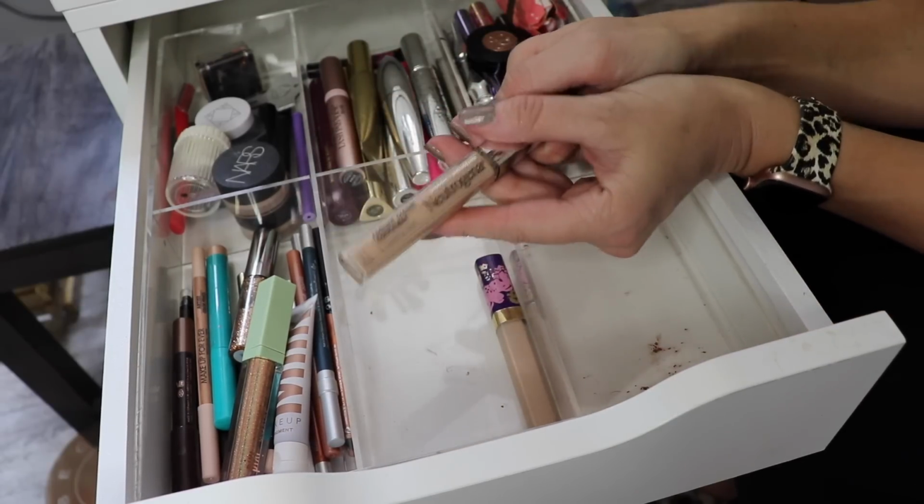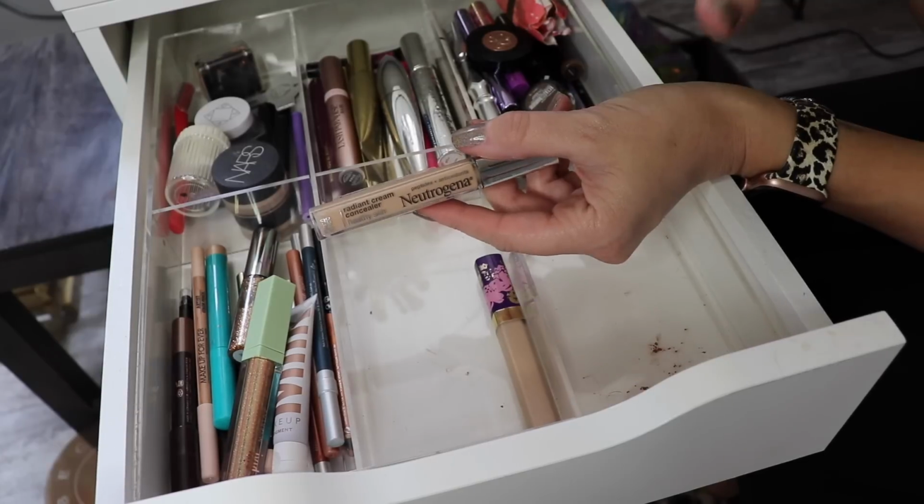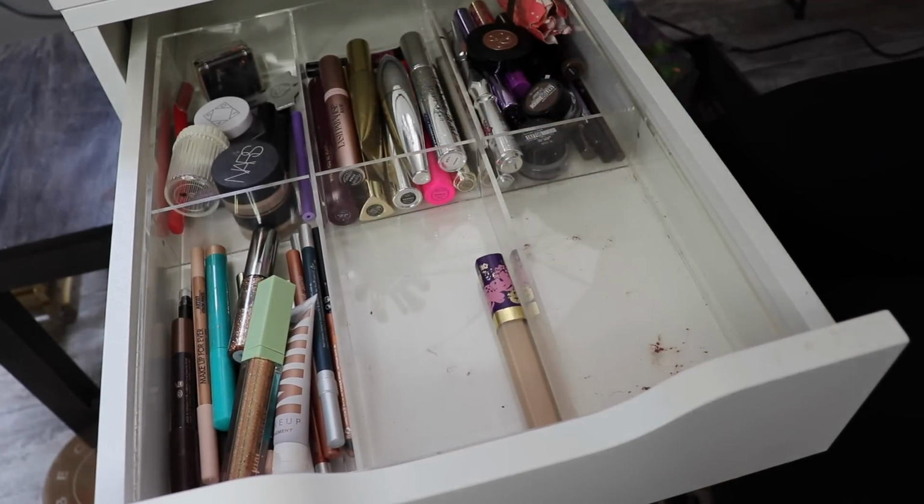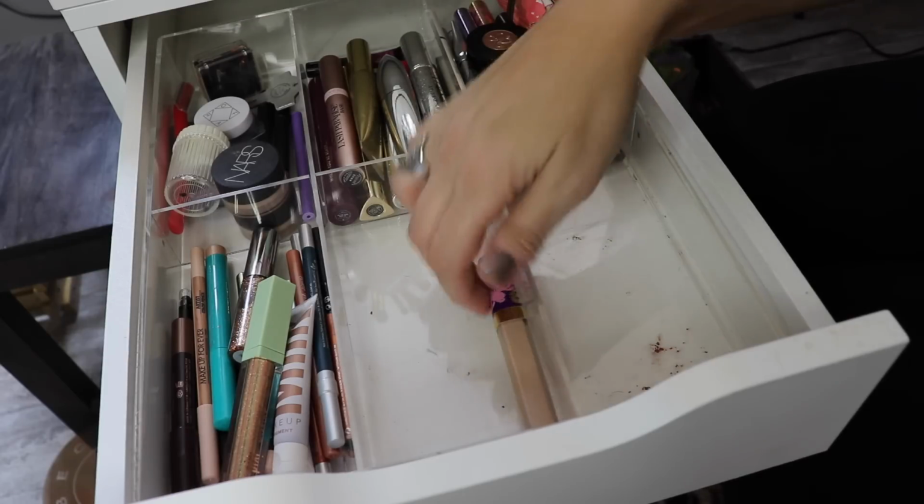I love this and I would totally recommend this, especially if you have more mature skin. This is a really, really nice one. I don't know, it just doesn't look too dry or matte on your under eyes.